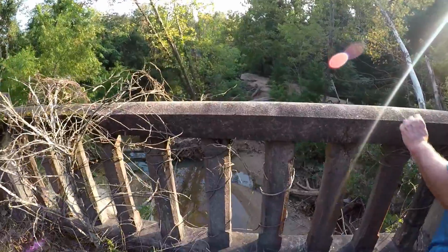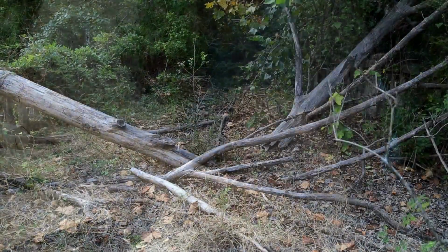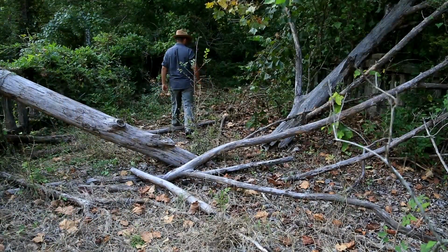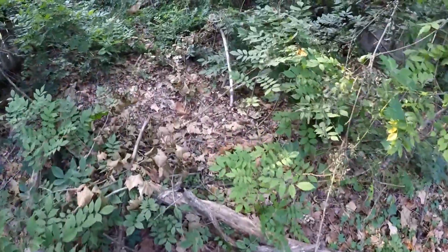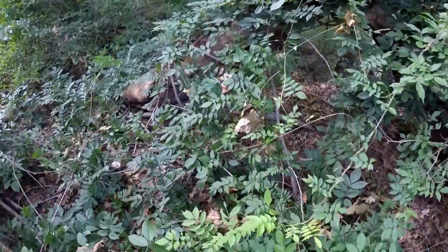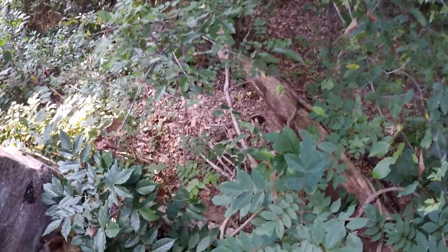I'm gonna scout ahead. More log jams over here. Wow, look at that. Just an island of debris. All right, so while Brian and David and Cody are back there looking around, I've decided to go ahead and scout forward and see what I can find out here. The greenery has gotten really thick over here, and the bridge ends right here. Check this out, folks. Wow, look at that.